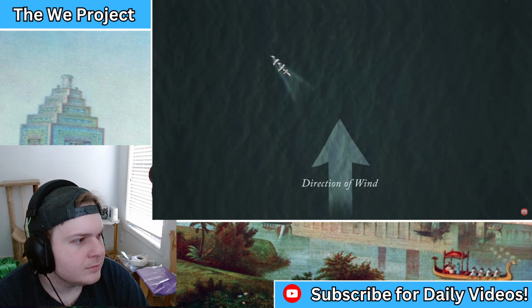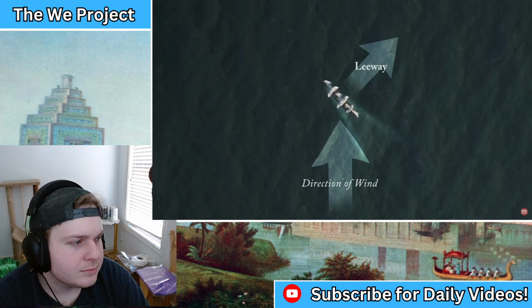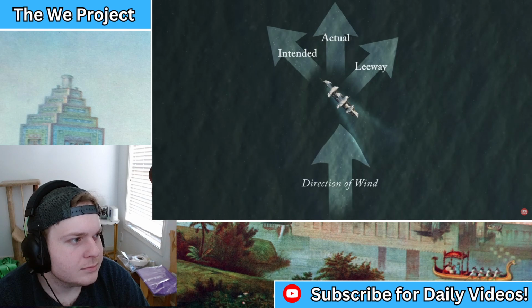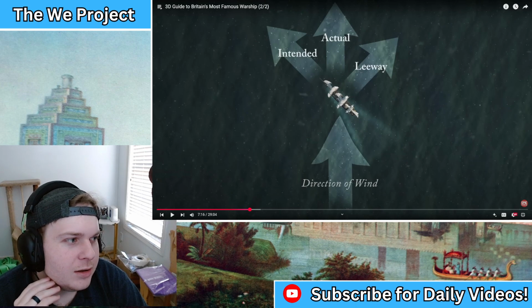But large ships do not sail in a straight line, due to leeway, the effect of the wind pushing the ship's hull sideways. This was something the helmsman steering the ship at the ship's wheel had to correct for. I didn't really think about that. That's interesting.